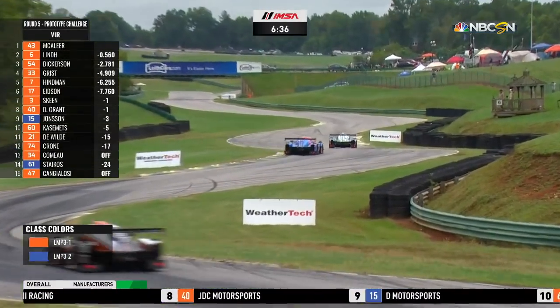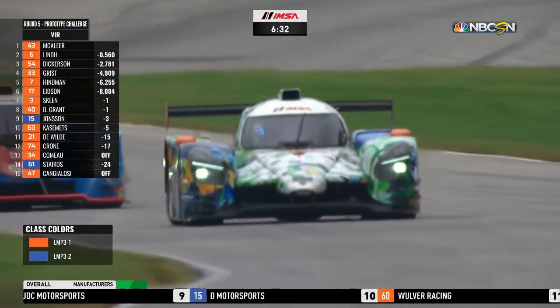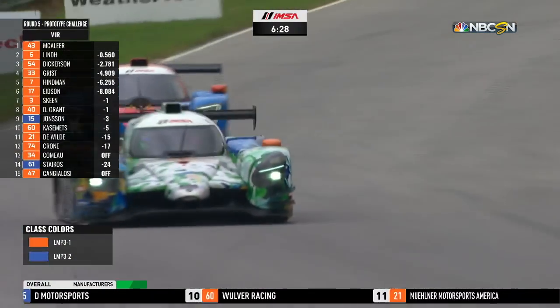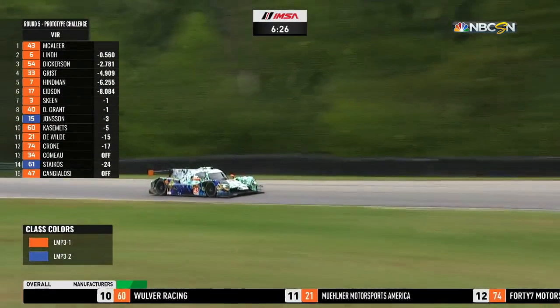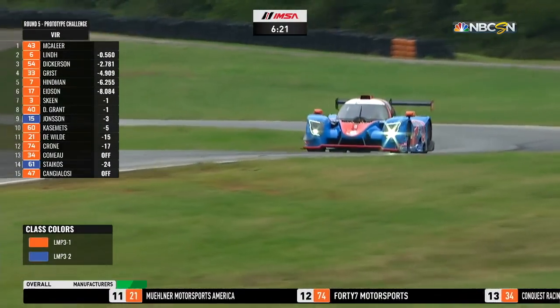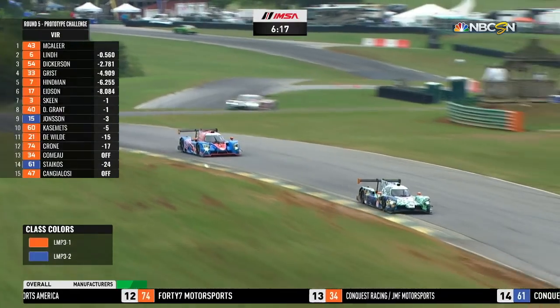So think about where you sit in these cars on the right side. Perhaps Trent Hinman just kind of lost perspective on the 33 there. That's typically not something that you would see out of either one of those drivers. No harm, no foul. They have continued on, and the battle up front continues on with just over 6 minutes to go.